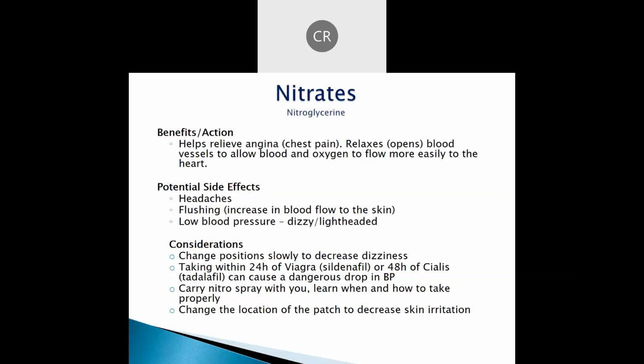Also, be mindful that taking nitrates within 24 hours of Viagra or 48 hours of Cialis can cause a dangerous drop in your blood pressure. So it's important to have a conversation with your practitioner or your pharmacist if you are taking those medications. And if you're ever having chest pain, you're going into emerge, or if you're calling an ambulance, make sure you let them know if you've had those medications recently.